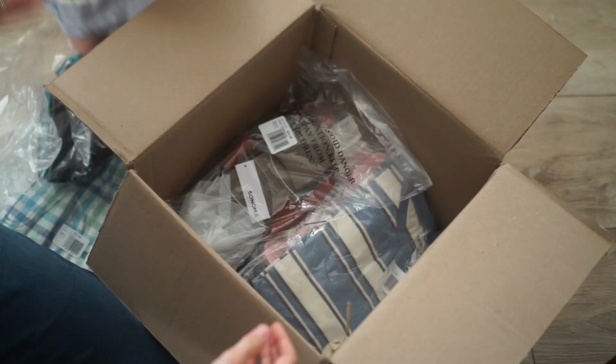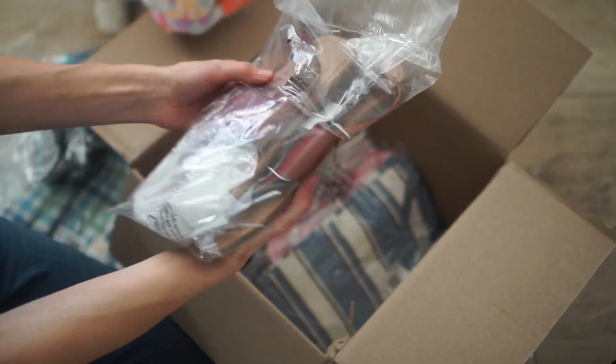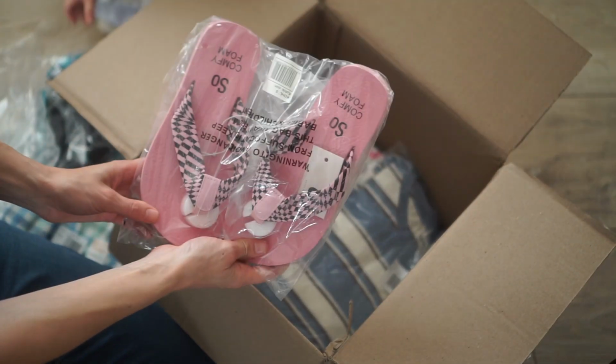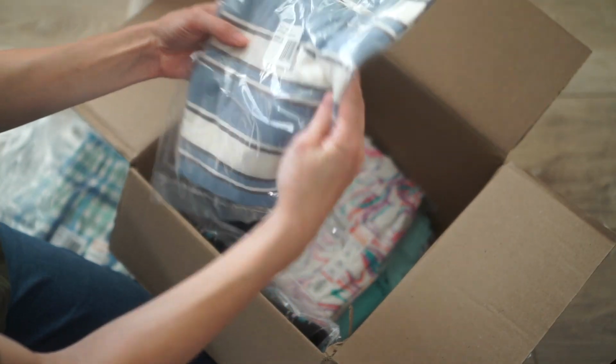Here's the full version of the little skirt. So you'll play with it. And then again, I got her another pair of leather sandals that she'll be ready for in probably one or two summers. And then another pair of flip-flops. These were actually only $2.99, so I went ahead and picked up those. Again, just a lot of summer staples and necessities that I got.